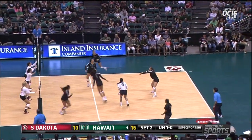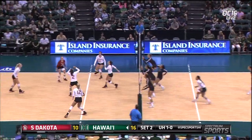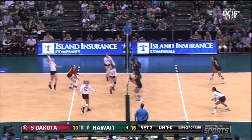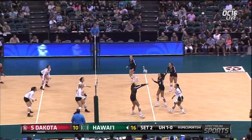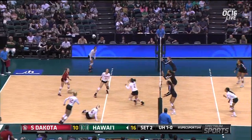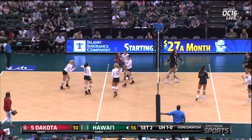Dotseth from the back row. And Hawaii in transition. Howling. The set not quite high enough for her to get into her wheelhouse. Dotseth from the back row against a triple block. Kahakai the touch. Second touch, Granado, it's returned. Good sequence once again. Here's Schmidt off the block and out.